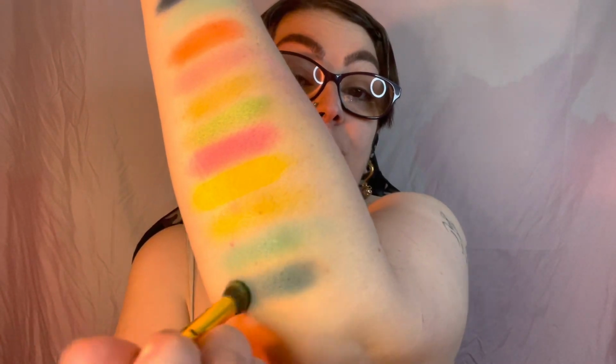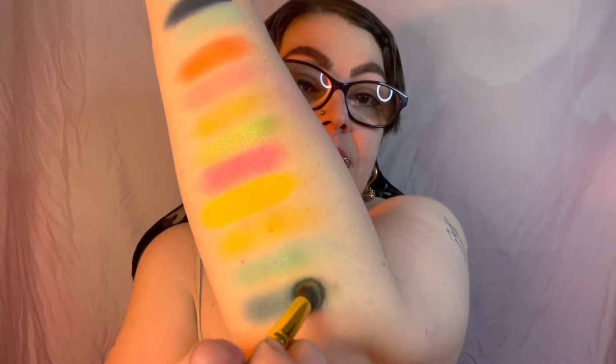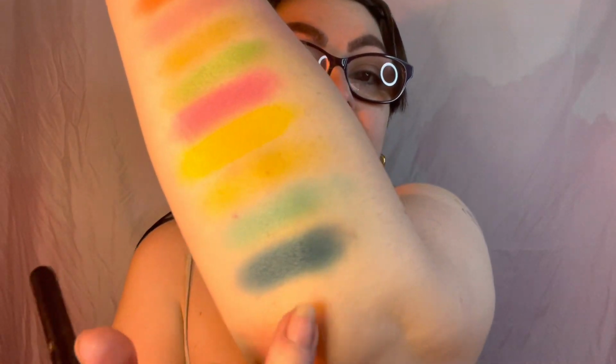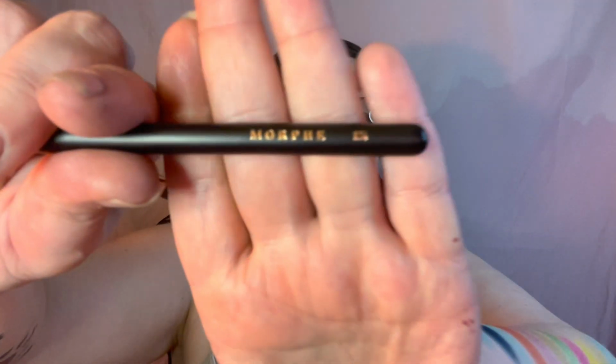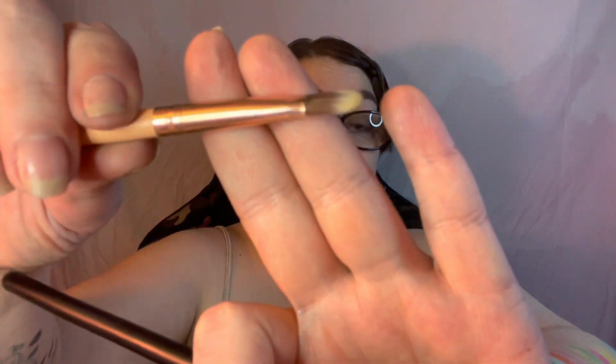Okay, I can tell that one will do just fine. Watch. Not tapping. Looks a little patchy, but that could be the difference in where the primer is. This is a Morphe 134. What is on my, oh, glitter. And this is one of my favorite, more fluffier blending brushes. And I also grabbed this for the shimmers, just to see if it makes a difference. I mean, hell, we only got one more color to go.